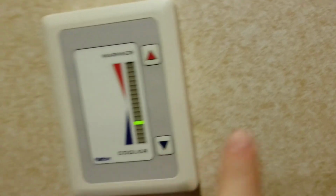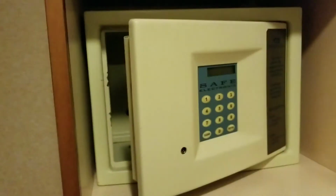So we've got temperature control. Here, I'll turn the camera around so I know I'm actually getting it. Temperature control right here. Fancy schmancy. Mirrors, just for me to admire myself in. What do we got in here? This is also something new to me. A safe, which I won't use.